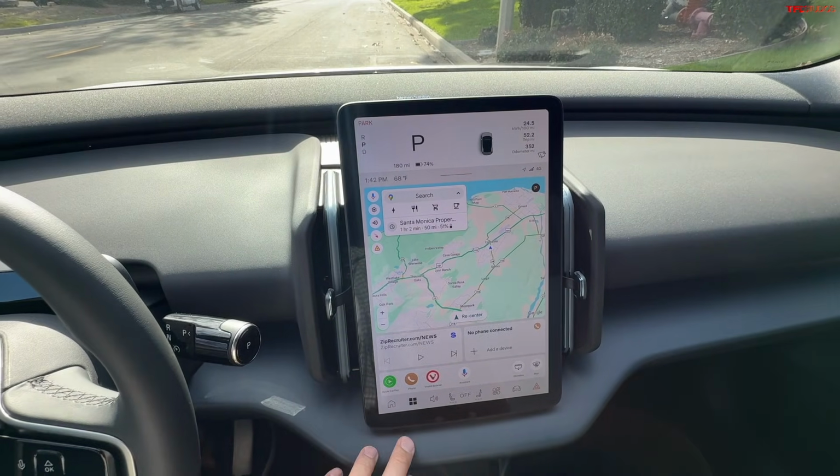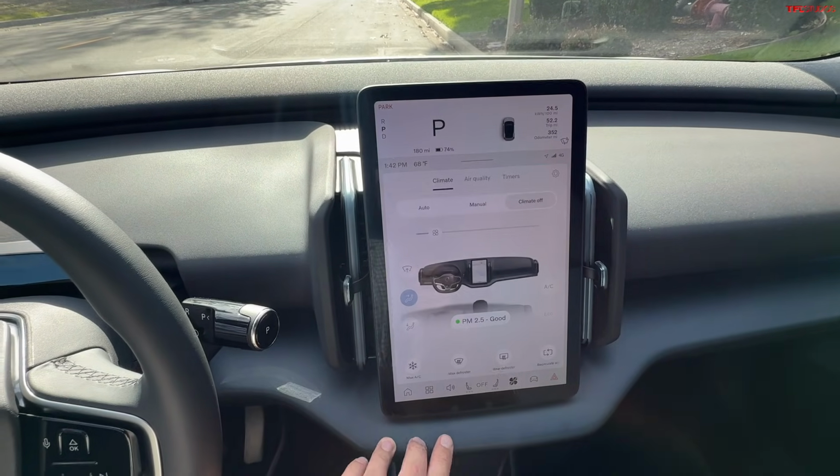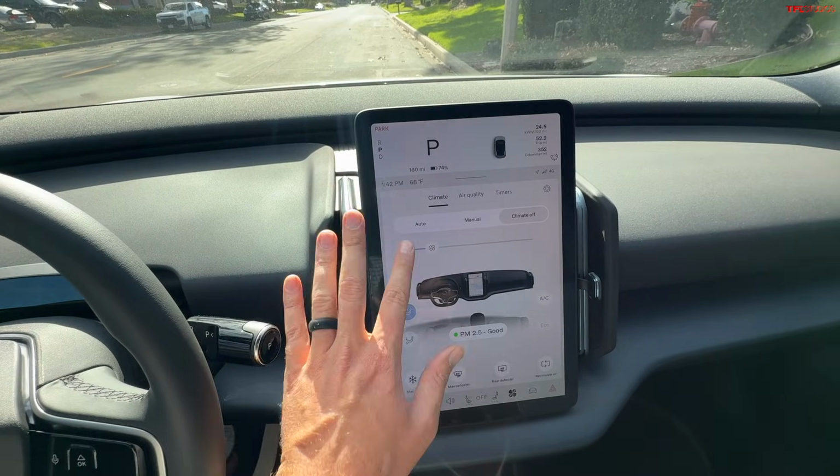I actually think they've done a nice job with this. I like the tile system. I find it pretty easy to use. My big complaints are, I'd love it if the temperature adjustment would just stay in one place, right?